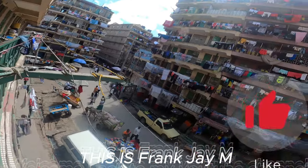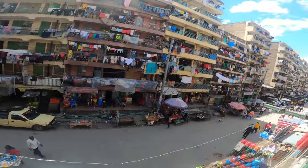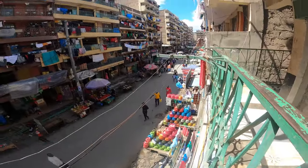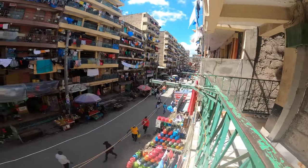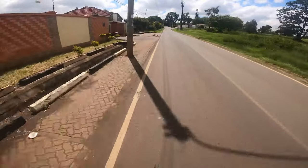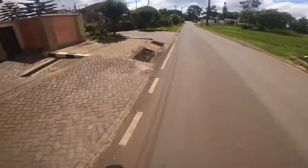Welcome to Pipeline, the most densely populated estate in southeast of Nairobi's central business district, west of Outer Ring Road, within the Eastlands area in Embakasi. As usual, I use my bicycle to explore, have fun and enjoy the view of so many places.